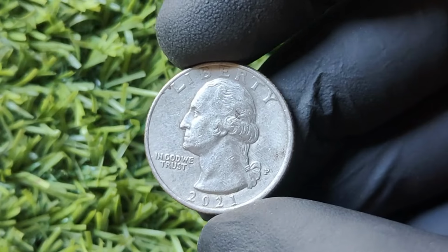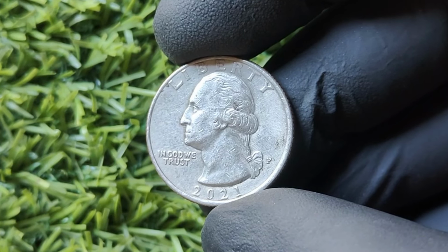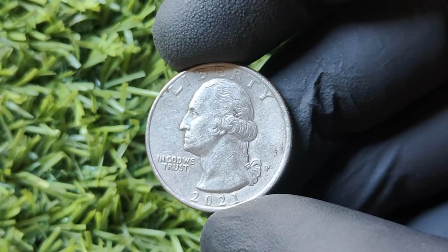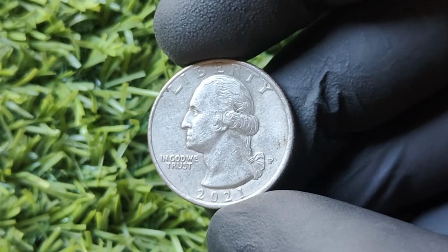You heard me right, just another quarter right off the street, or so you thought, but there's a twist. One of these bad boys is worth a jaw-dropping, life-changing, wallet-exploding $4 million. Yep, $4 million. Buckle up, grab your magnifying glass, and maybe check your car's cup holders because you might just be sitting on a fortune.